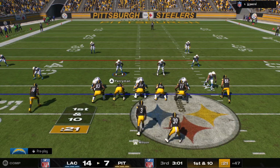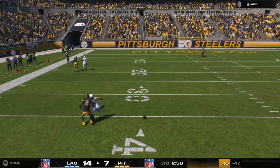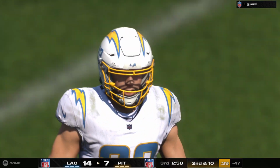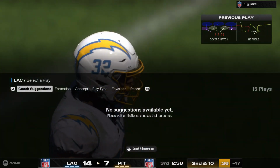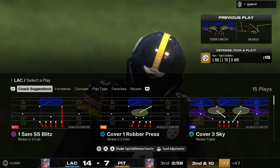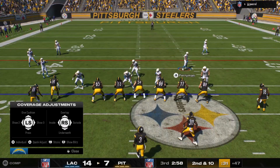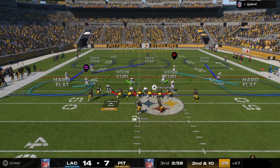Here's Wilson to throw. And that one going to be off target and incomplete. This could be the start of a nice stand from this defense now after getting walked backwards on this drive. Come through with another one here, and you have them staring at a 3rd and long, and that puts the defense in a position to dictate to the offense.